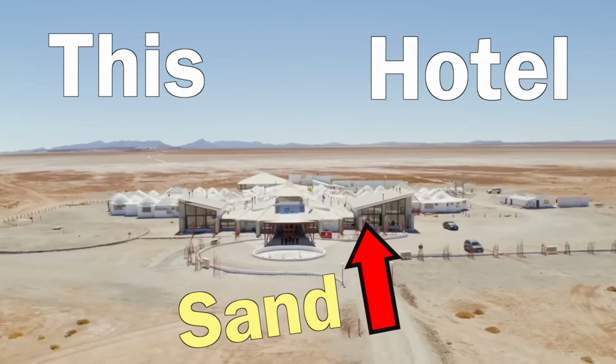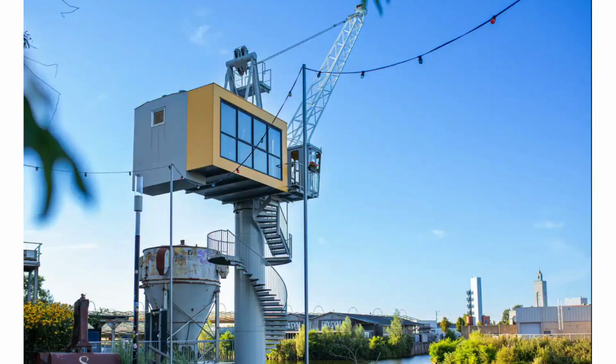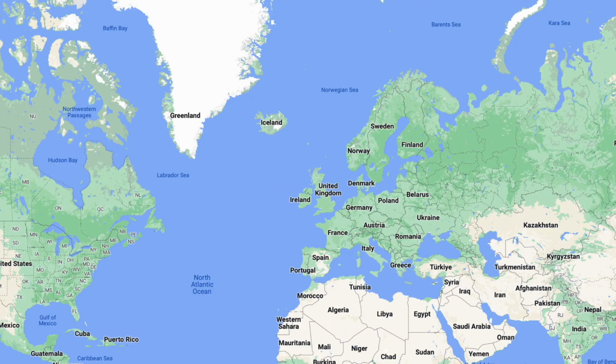This hotel's made from sand. This one's upside down. This one is made from mirrors. The world is full of strange and unique hotels, and we're gonna find them. We decided to start right here in the UK.